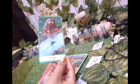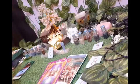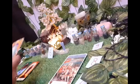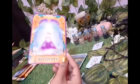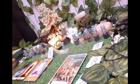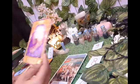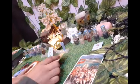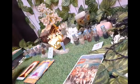The first one is fluidity. Okay. Second one is comfort. Recovery. Okay. Yeah. Archangel Raphael. Healing card. Heart chakra. Recovery. Success. Okay. And we'll see this later. Let me rearrange them.